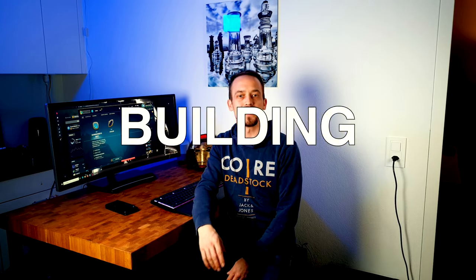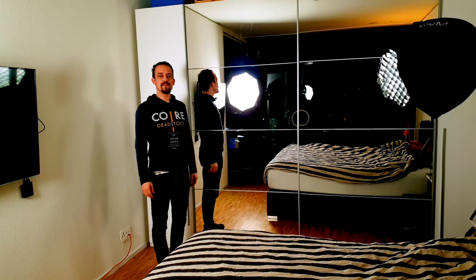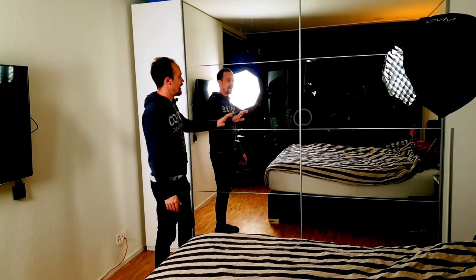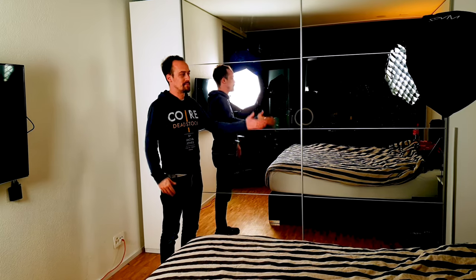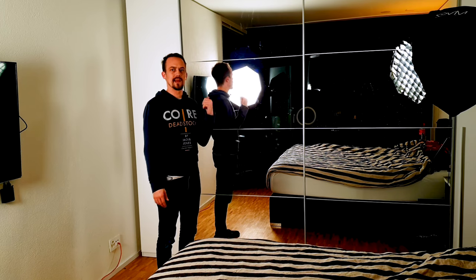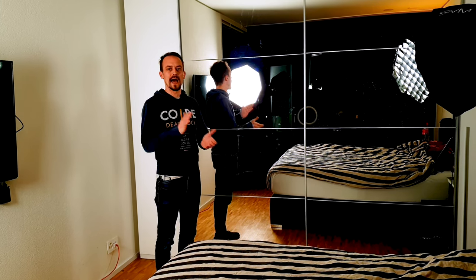6 hours later. Let me show you the place where we're going to install that, and let's start building. This is my beefy big wardrobe. It's about 4 meters in size. I already planned to install that, but I'm not living here for that long. So I would say let's clear it out, take some measurements and start planning.